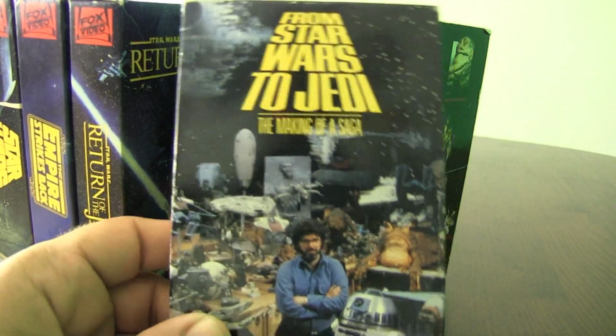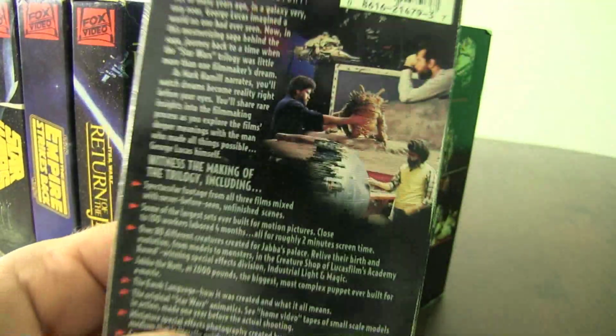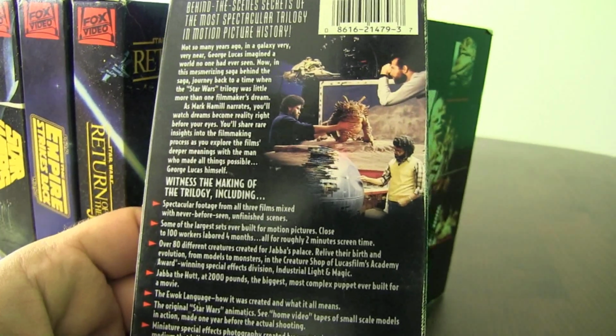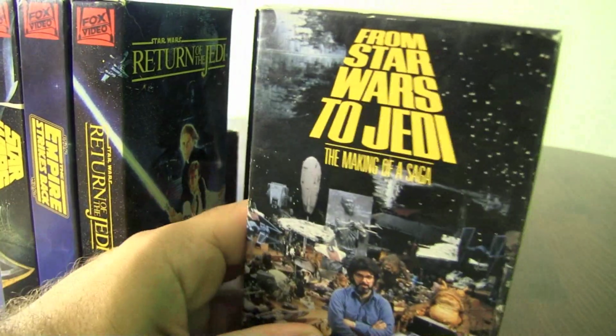A really cool special edition featurette of the behind the scenes, all the blue screens that they did, all the special editions. This is before CGI was really big in making movies, so it's really incredible to see what they did with all these puppets and all that stuff. So really cool. This is the original series.